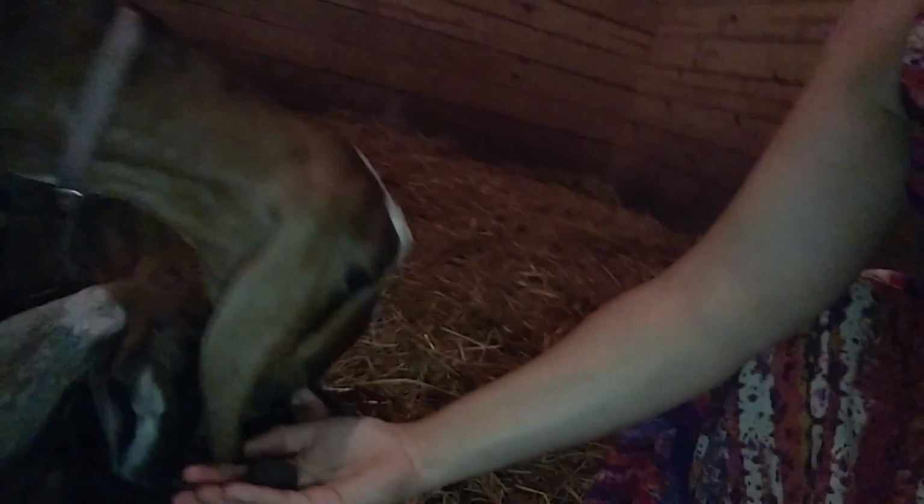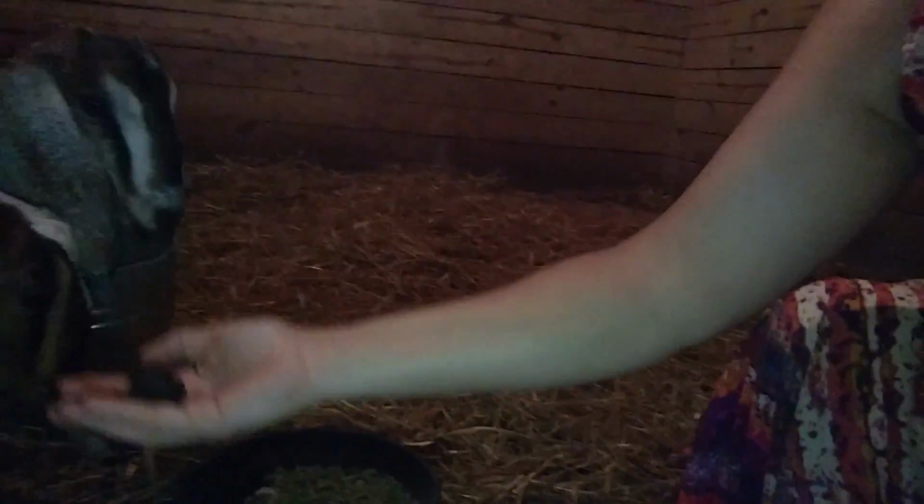So let's see, will she eat it? Will you eat it? No, you don't like how it smells? She's avoiding it like the plague. That's what I was afraid of. I think that I'm gonna have to douse it in molasses or something to get her to take it. I'm gonna leave it in her food bowl and see if it's gone in the morning. And that's all I can do for that. And then tomorrow I'll make one with molasses and hopefully she'll take it.